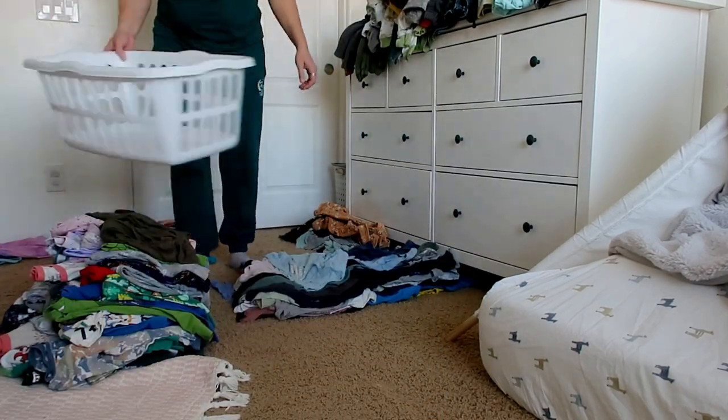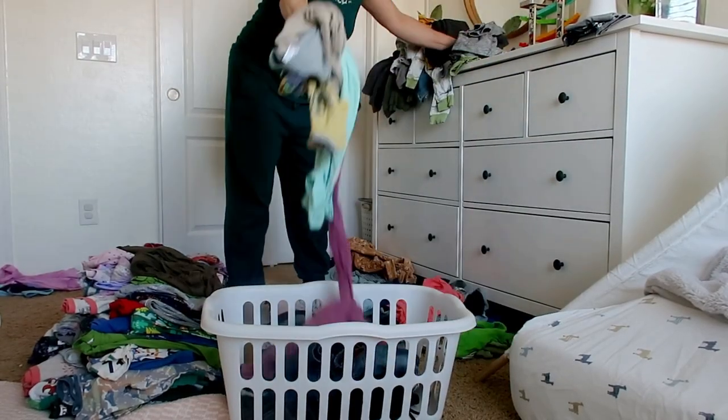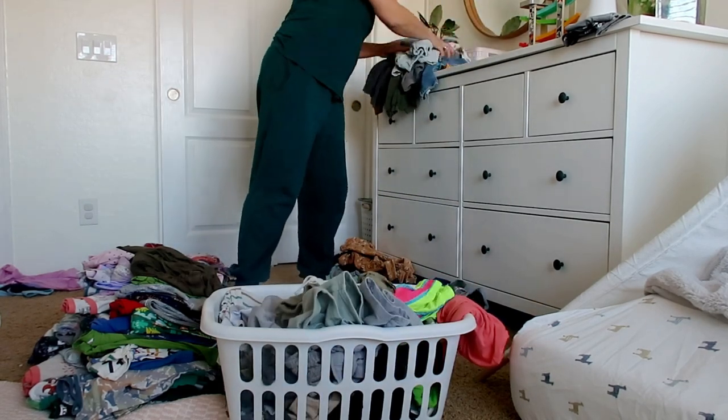And now I'm going to take all the stuff off the top of the dresser and get it put into this other laundry basket, and I'll go back through that later off camera and sort through what ends up being trash and what ends up being donation.